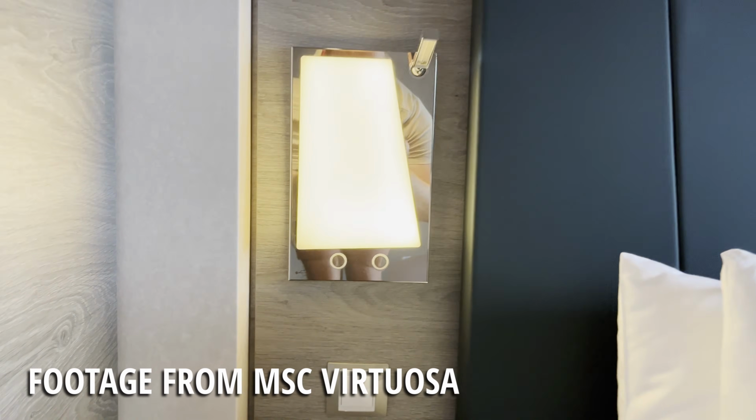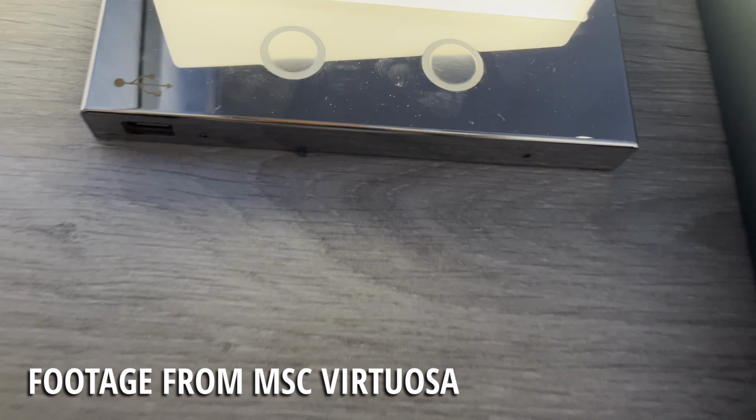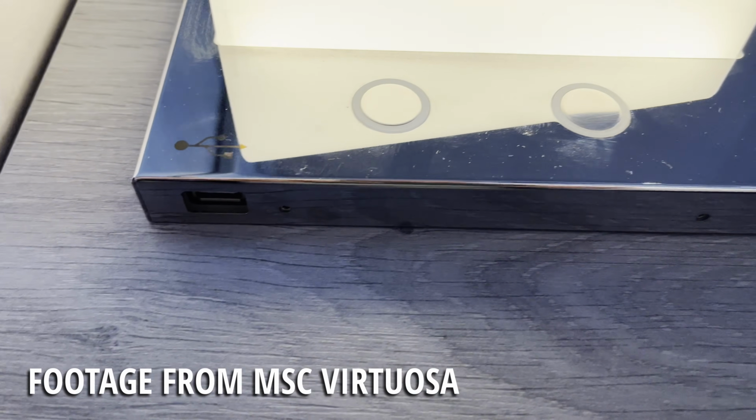Like it's a squeeze. They're so tight to each other. So maybe a tip in the future is to bring one European and one American, and that way they should always be separated enough. So compared to more modern ships, it does lack those little new technology charging points by the bed, and it's been a little bit of a struggle.